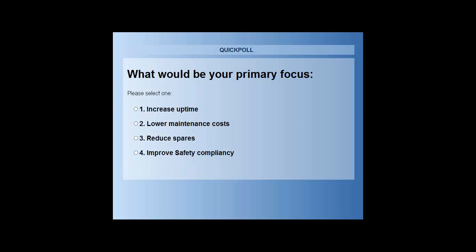Okay, very good. So I'm going to go ahead and launch the second poll. And what Peter is asking is, what would be your primary purpose in this? Would you be looking for number 1, increasing uptime in this particular instance, or 2, lowering maintenance costs, or 3, reducing spares, or number 4, improving safety compliance? All right, so we're just asking you to type your answers directly into the keyboard and let us know, and we'll go ahead and share the results in just a minute.